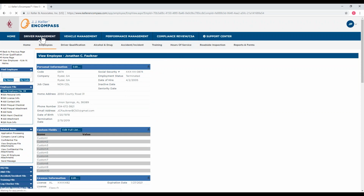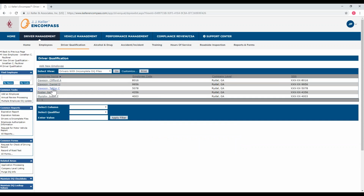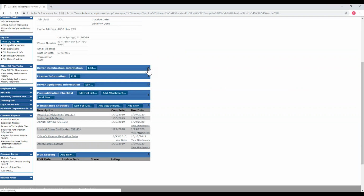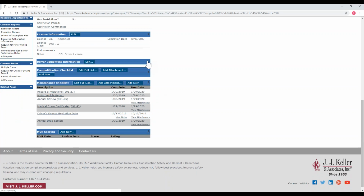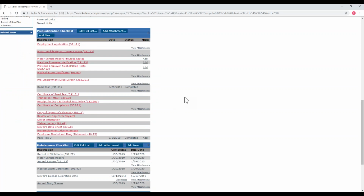All right. Go back. Now, you'll see here you've got 5 drivers with incomplete DQ files. The incomplete DQ files, if you click on that, pull it up, and Adam Dawson, to see what he's missing, and it's usually non-regulatory items. Goes down. All right, we've got the application, we've got these items, and we could go through this list, and we've got his road test here. It just needs to be changed.